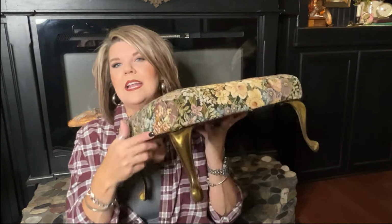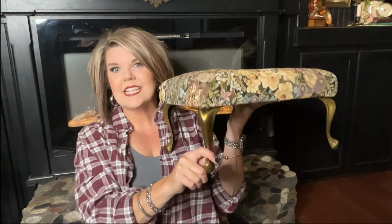Okay, then we went to a couple antique stores, which I showed you the one purchase from that antique store. From the second antique store we went to, I purchased this. Y'all, I had never seen a stool like this with brass legs. I was so surprised. I really love the fabric. It's beautiful, but it's not going to work for my decor. So I'm going to leave it intact, but I'm going to cover over it, and I'm going to be swapping it out for one of my little stools that I have.